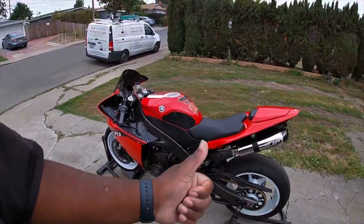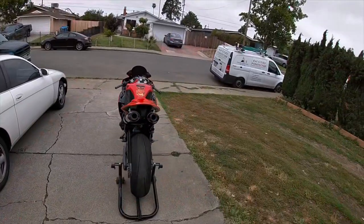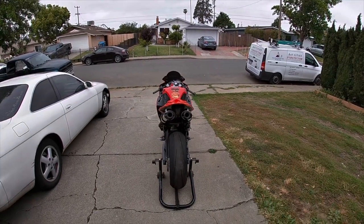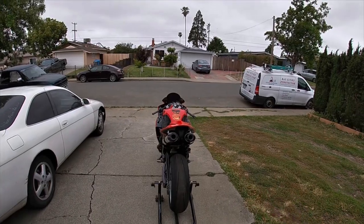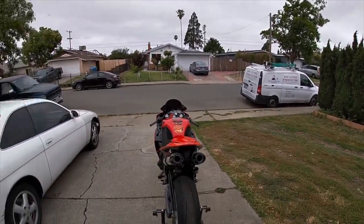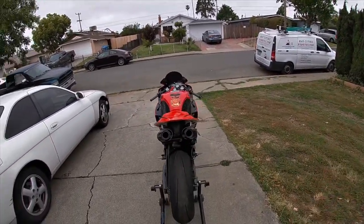Ankle's still a little bothersome on the heel toes. It did hurt a little bit. And I just had the bike up on the stand and I was getting off in the position as if I'm getting my knees out and everything. Still really hurts to roll that ankle.